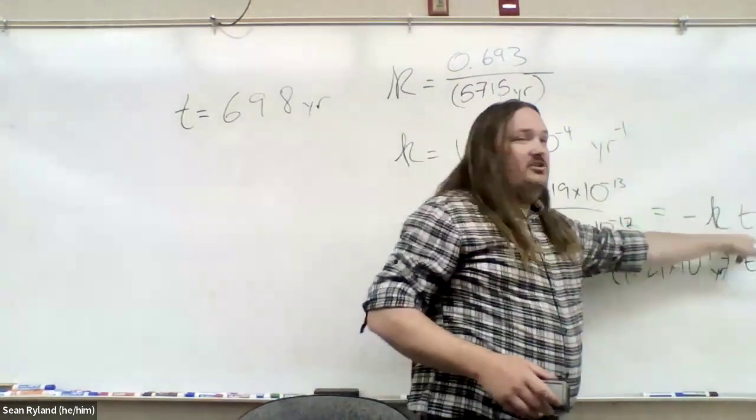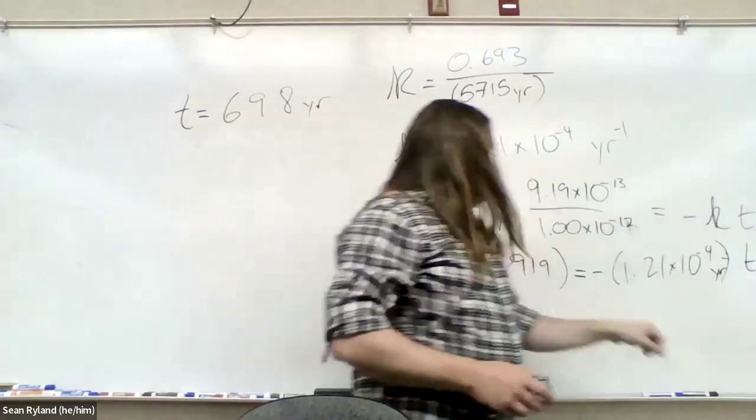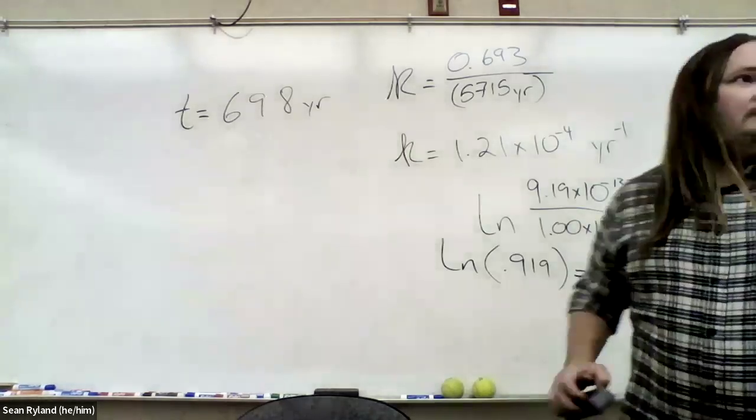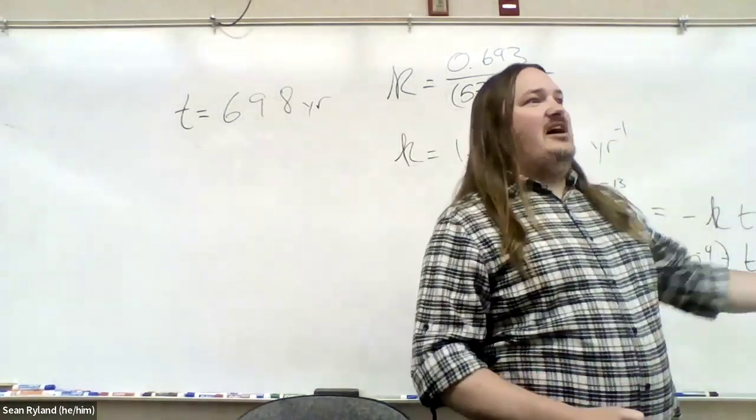Once we have K, we can solve for a time if we have these two values. This is just that function: natural log of your current amount over your initial amount equals negative K times the time. Depending on what units are on K, that'll tell you what units you're using for time, because sometimes we're not dealing in years. Some of these radioactive isotopes have half-lives measured in seconds. If that's the case, then you plug your time in seconds. Always current amount over initial amount, and the initial amount is the amount at time equals 0.